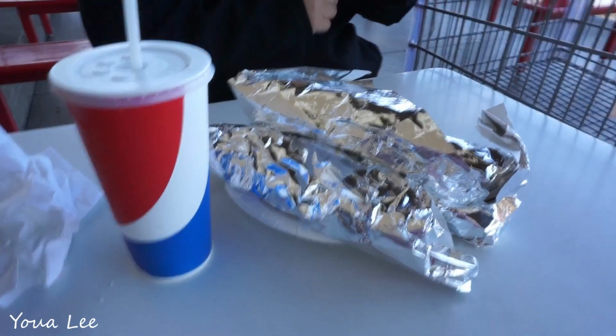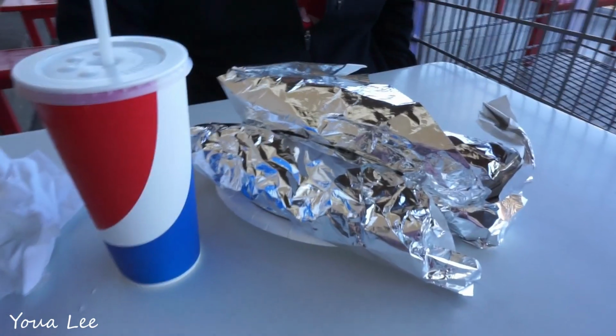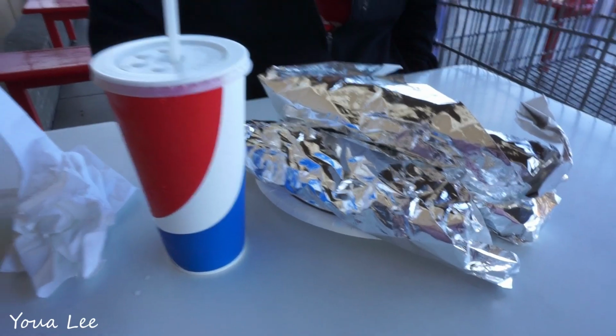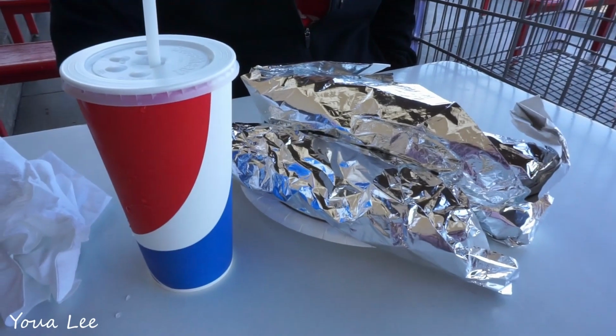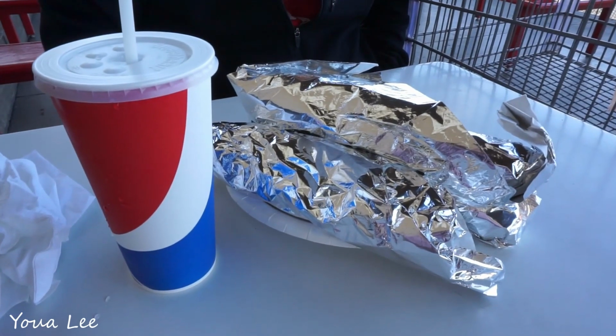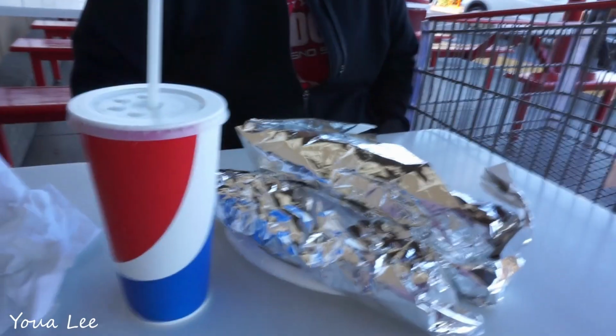All right guys, and obviously one thing we almost always have to get when we are at Costco after we've been checked out already are some chicken bake. So we're gonna have some chicken bake and hot dog. And if you've never been to Costco, you're missing out. They literally have a hot dog with a drink meal for like $2, and their chicken bakes are to die for. So we're gonna enjoy that and then we're gonna head home.